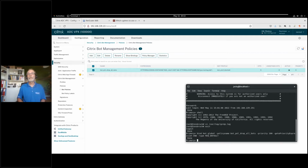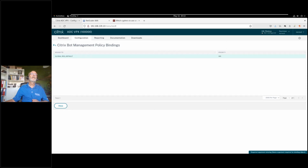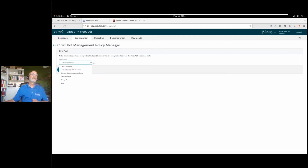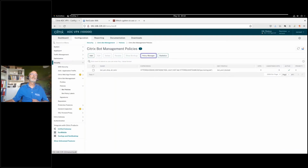Like this. Now it's bound globally. We look at show bindings. You see this is bound globally, request default. If you look at the policy manager, you have to go into none. It doesn't work with some of the policies, it works with some of them, it does not. So the bind point is none.